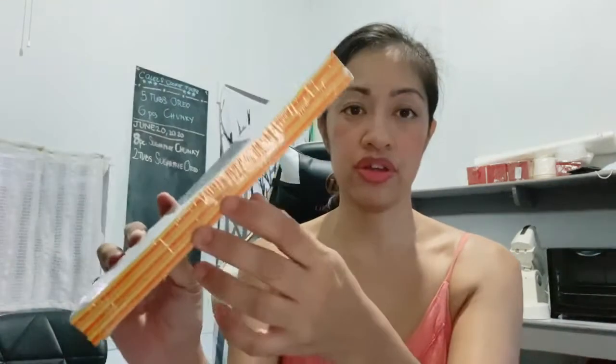Alright, next up is ito, color pad for my daughter who loves to draw. So it's 100 pesos and it's this thick already. So it has like 60 leaves, plain paper siya pero colored orange and yellow, which she would love to draw on. So this is again, it's only 100 pesos from SM Stationery.